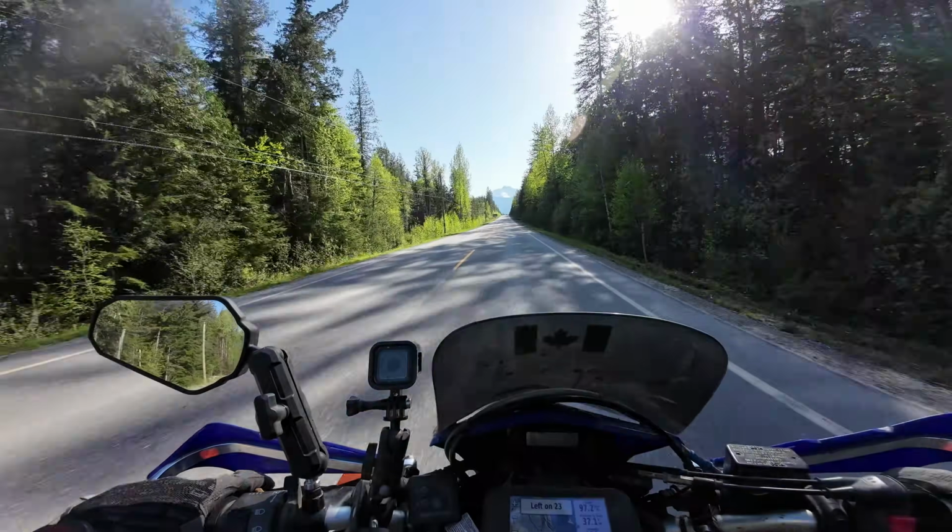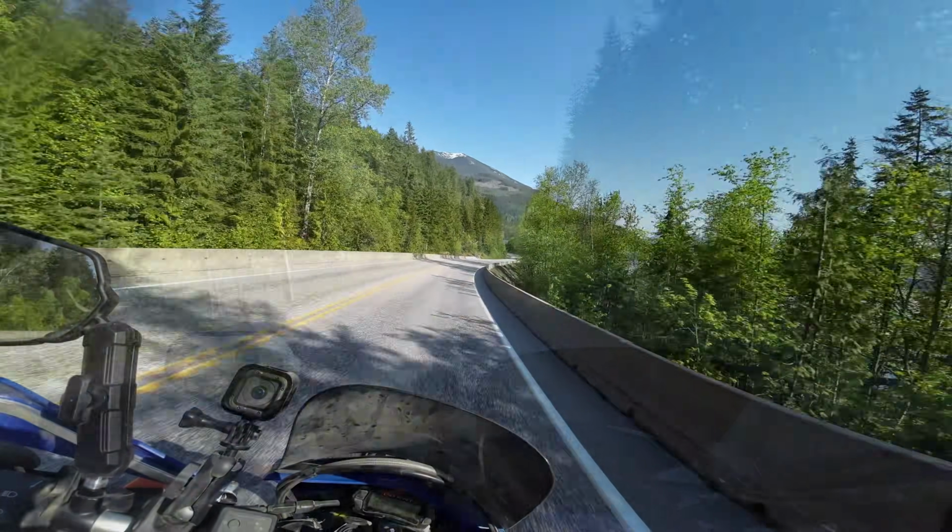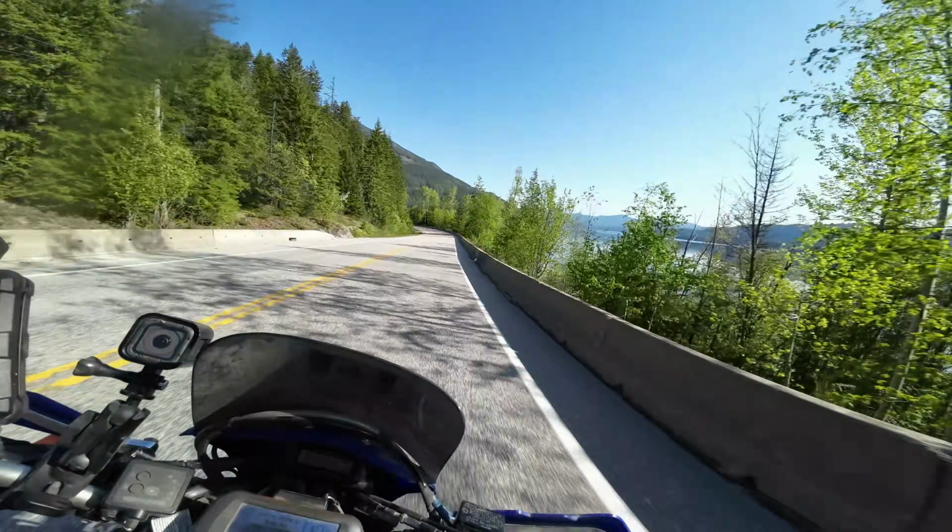Although pavement isn't really our jam, we all agreed that the epic weather and the epic views made this pavement far more bearable than most.